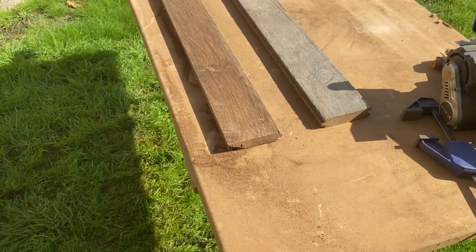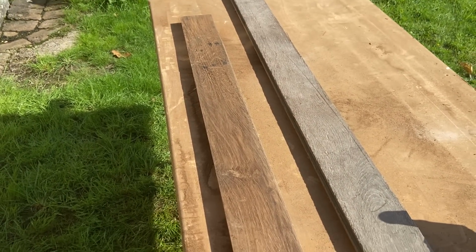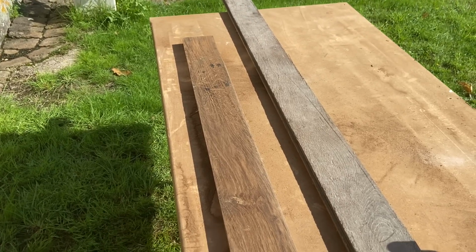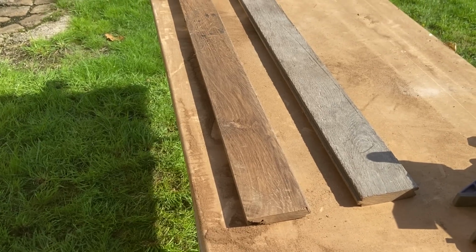So after a few sands, you can see the difference in how they're coming up. Obviously, I've kept the one on the right that hasn't been touched yet, just to give you a contrast between the two. But oh, it's gorgeous wood again, isn't it?